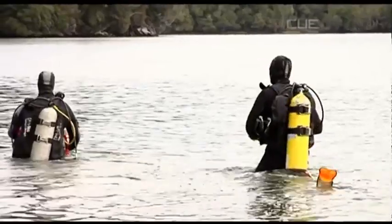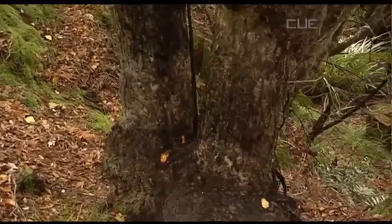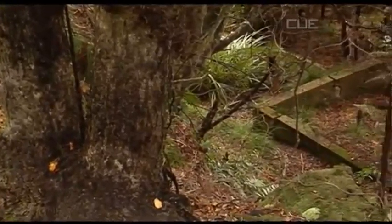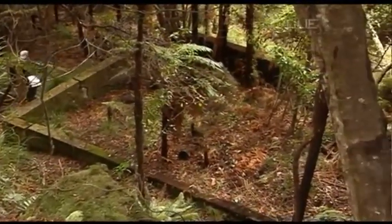Work at the base was expected to finish today, and with concerns around fossicking, it's hoped legal protection of the site could be in place by the end of the year. Sarah Bedford, South Today News.